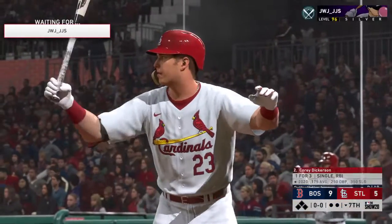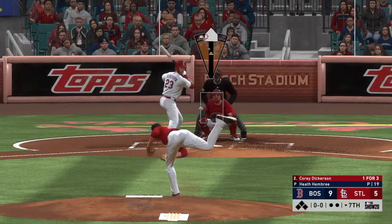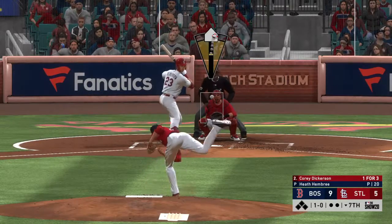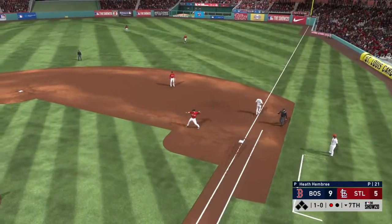Leading off the inning, Corey Dickerson, and they'll need him to get something going here. It doesn't look very promising so far in this one as we move into the later innings. Down by a bundle, it's time to get some base runners and hopefully a long ball to get them back into this one. Sent on the ground out to second, and the throw to first is in time, 1 gone.